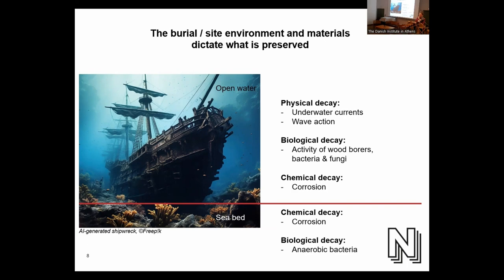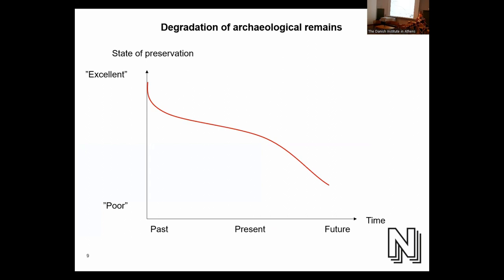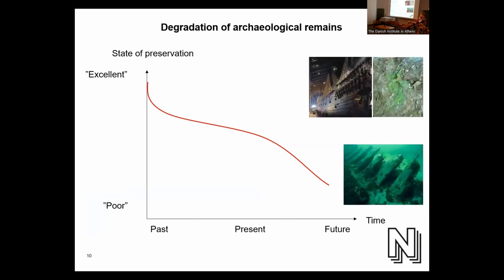However, once buried in the sediment, archaeological material can potentially be preserved for millennia when waterlogging and anoxic conditions, like I said, are optimal, and only anaerobic bacteria are degrading. So all of these different parameters are important when looking into the degradation of archaeological remains. And that is the reason why in some cases we find exceptionally well-preserved artifacts like the Vasa ship up there in Sweden, or the green leaves that you see on the right, which are more than 3,000 years old. And in other cases, you're just left with rocks or weakening wooden planks.